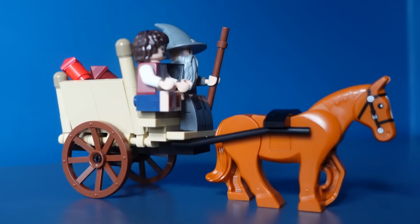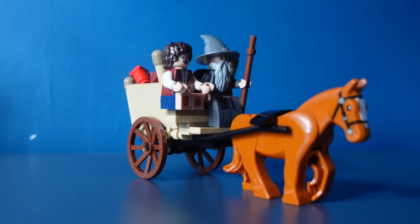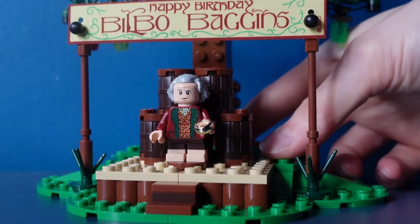The other thing I probably would have liked is if those side panels, if you're going to include them, would have had some sort of sticker or print on them to kind of indicate that it's woven in the actual movie. And the other really fun one is obviously the party tree with the Bilbo birthday banner, which I think is so beautiful.